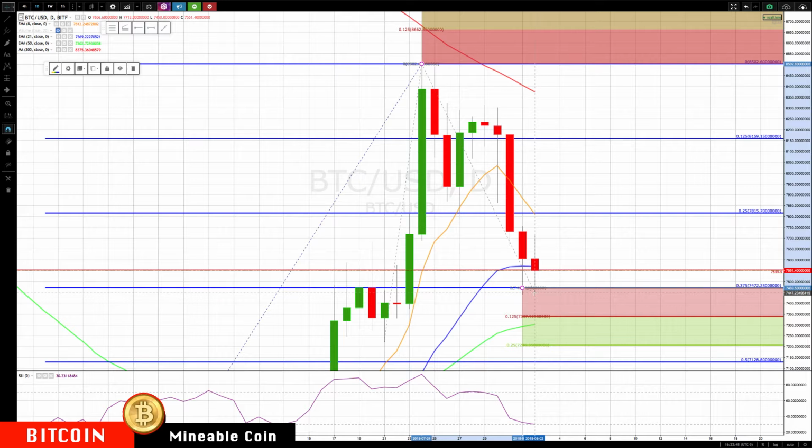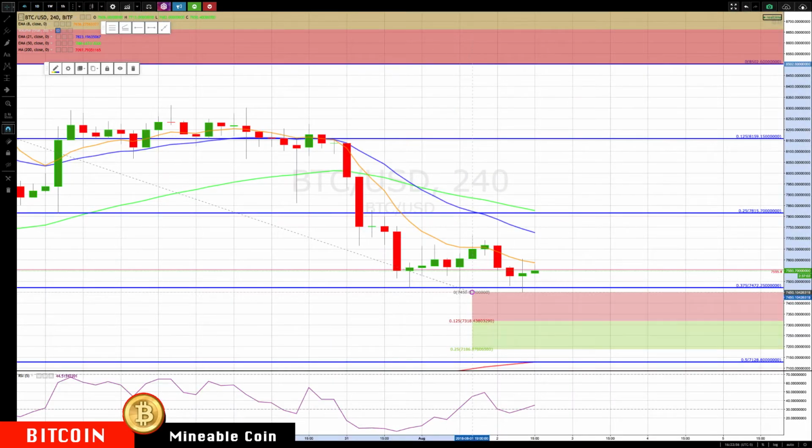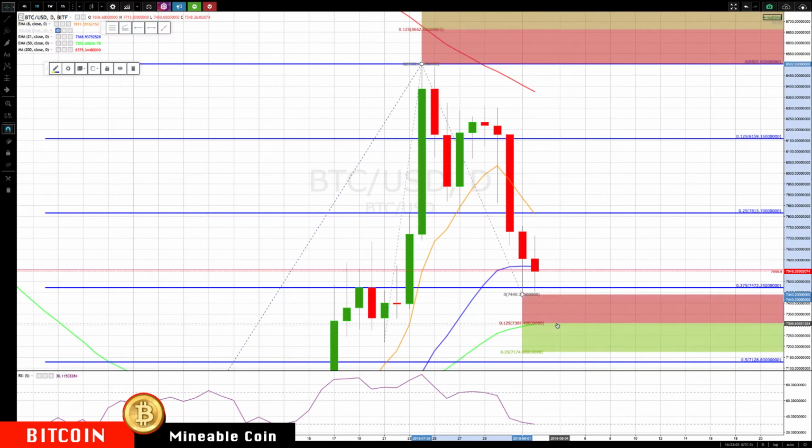Actually, I am going to update this. I just want to see based off this current low. Yeah, that even gives us better. So if I go back to that 4 hour, I am going to update this. That gives us to this low right here. And then let's go back to the daily and see if we now have, yep, we pretty much have a 73.07 cluster right here.